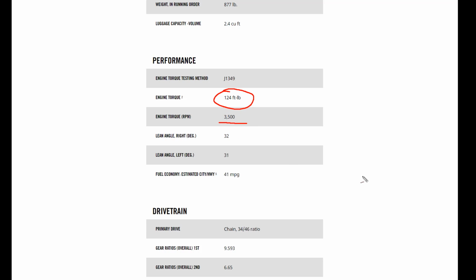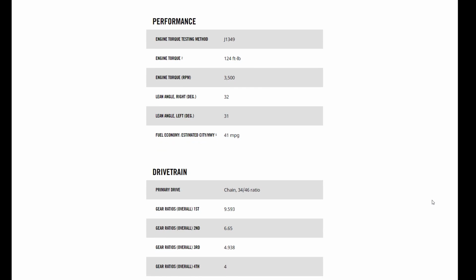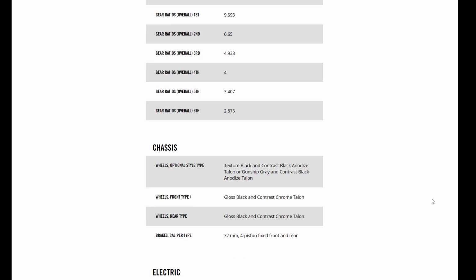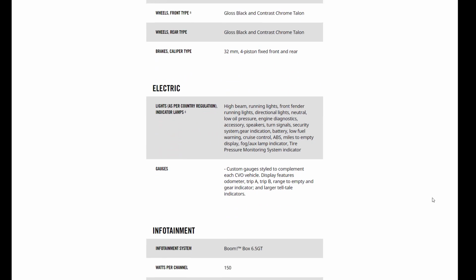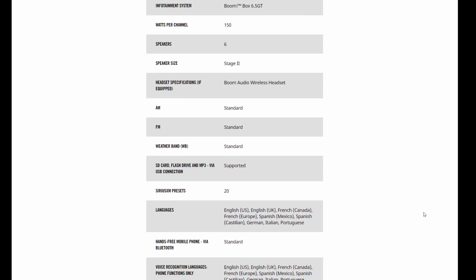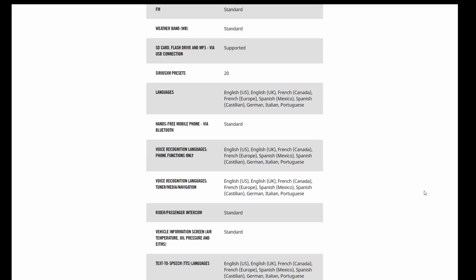So engine torque, once again, 124 foot-pounds of torque at 3,500 RPM. So to stay in the max power range, your shift point on the 117 is later in the RPM spectrum than on the stock 114 build. On the 114, you're going to want to shift to stay in the max torque area, right after 3,000 RPM. It's more of a low-end, low RPM torque peak area. So speakers, 6 speakers on the 18 model year bike, up from 4.